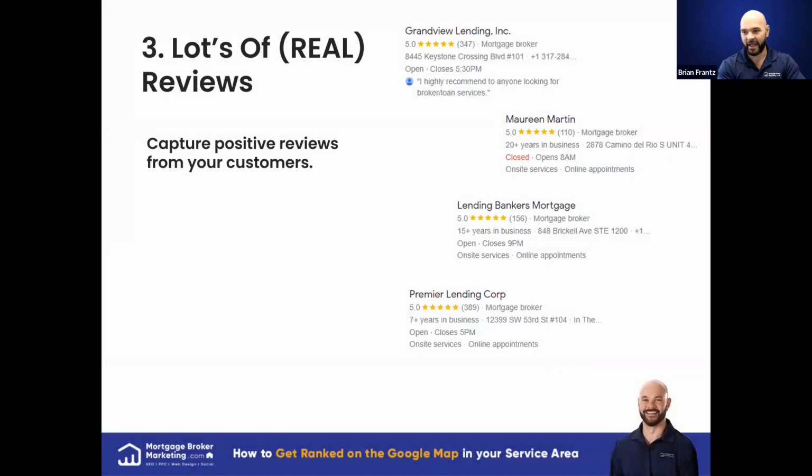And then, yeah, you want lots of real reviews. I put real there in the parentheses, but you want to make sure that you're doing this on a consistent basis. Our clients that do the best with this incentivize their loan officers, and it pays dividends. People are reading these reviews, and we hear it all the time that the people calling our clients have read the reviews. And I have a story with one of our clients.